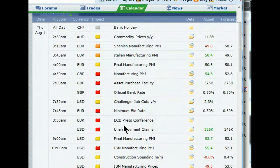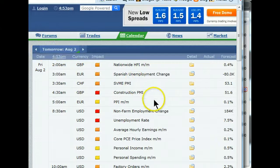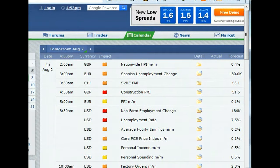But really, once the Australian data comes out, the only thing that's really important to the market, there's going to be a small look at the Spanish unemployment changes to see if Spanish data is improving. But aside from that, it's all going to be on the non-farm payrolls. That's really going to be the big number. Of course, everybody's looking for about 184.